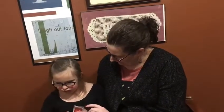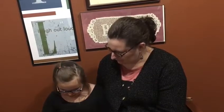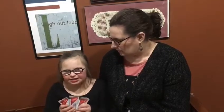It was really convenient. It came in these little packets. It was really easy for daycare. We put it in her milk, so then her milk was thickened.